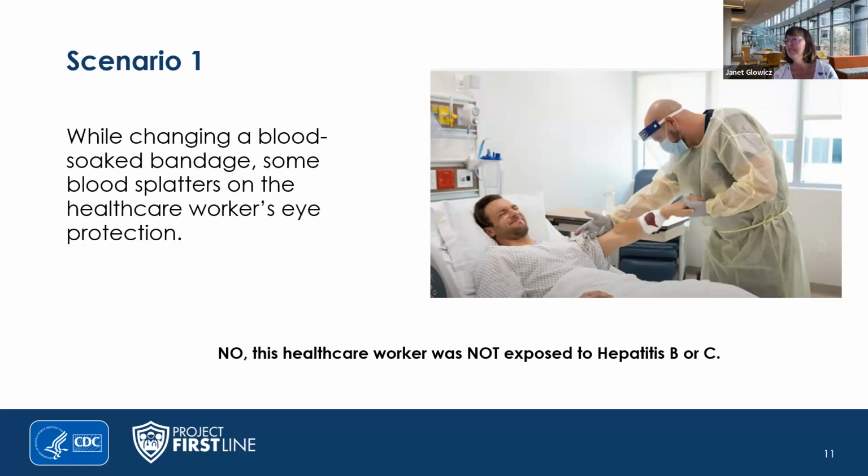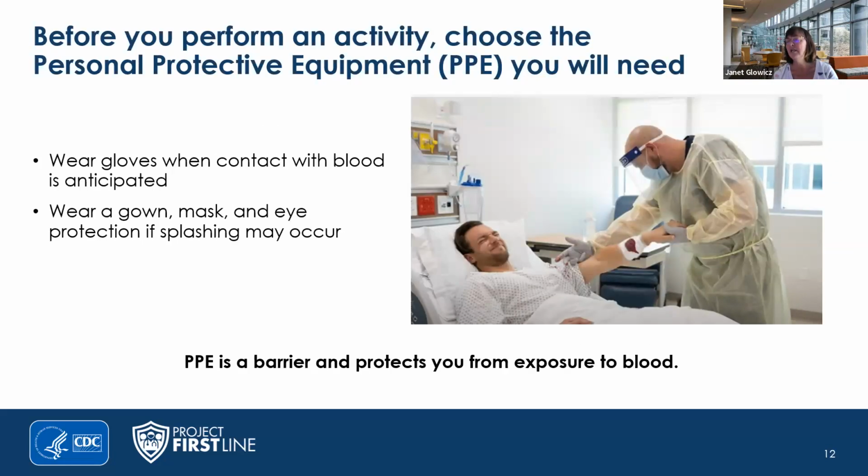And so that brings us to our first element of standard precautions, which is choosing the appropriate PPE for the activity that you are going to perform. So you would wear gloves whenever contact with blood is anticipated, and a gown, mask, and eye protection if splashing might occur. So PPE is a barrier that protects you from exposure to blood.